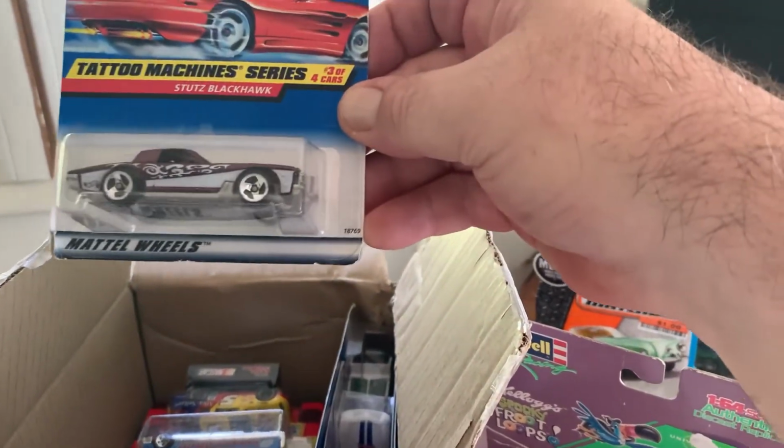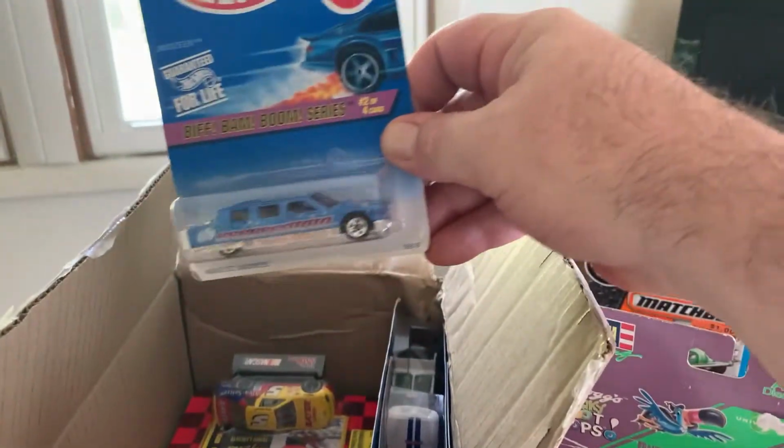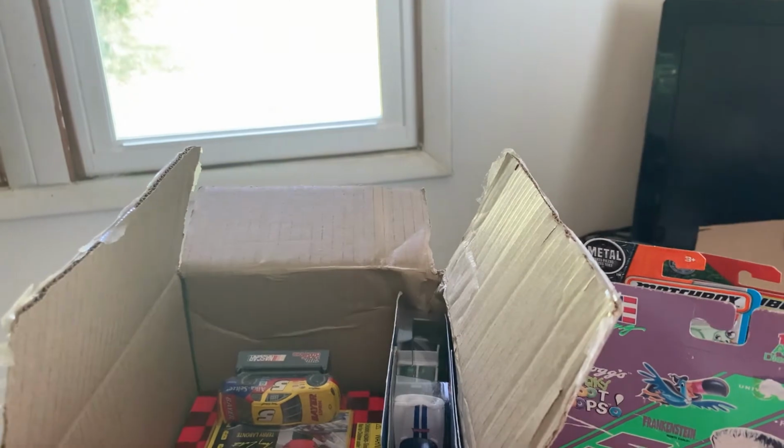This is the NASCAR, the 1997 Stutz Blackhawk limousine. Boy, the picture on eBay must have been horrible. I'm not sure I'm in love with this choice, but it's an interesting vehicle. Not a lot of details.